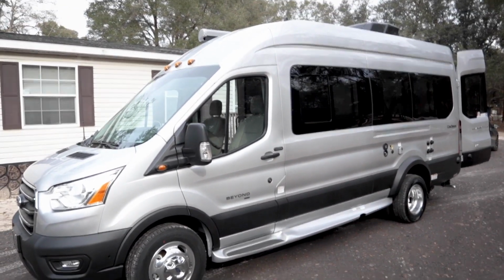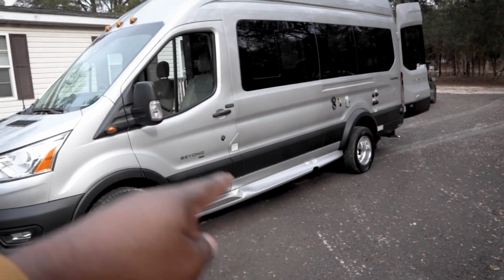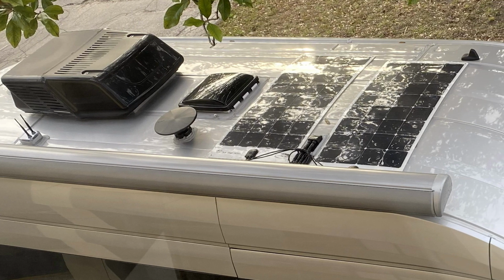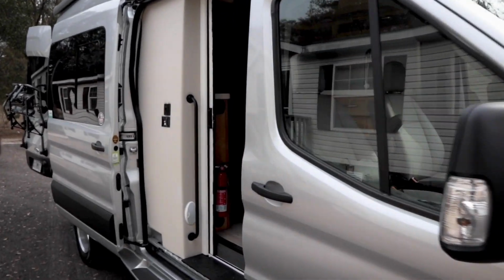This is what it looks like on the outside. If you can see up there, there's an air conditioning unit up at the top. There's a generator on the bottom. There's also solar panels on the top. And around the side, there's an awning. So this just sits two people, believe it or not. That's a quick look on the inside.